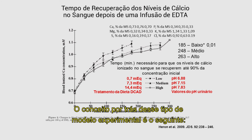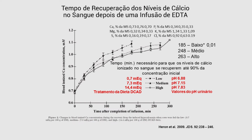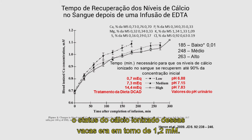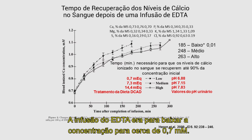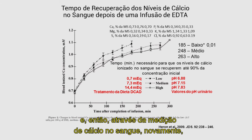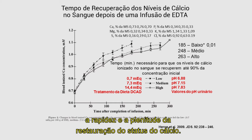The concept behind this type of experimental model is this. EDTA is infused for a given period of time to drop serum calcium down to 50% of normal values. So you can see that the starting point for the ionized calcium status of these cows was approximately 1.2 millimolar. They infused EDTA to drop the concentration to approximately 0.7 millimolar. At that point, the infusion is stopped, and then, through measurements of blood calcium again, they follow how fast and how complete calcium status is restored.